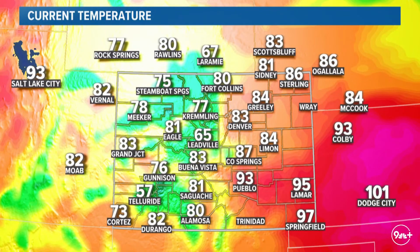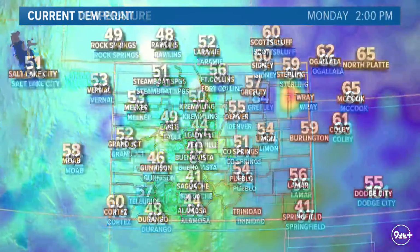Now, this is something I'm also closely monitoring. The warmer it is, the more energy, the more food essentially you've got for those showers and storms to develop and fuel up. In Denver, we've actually overperformed our temperature today by about a degree or two. We had a forecast high of 83. We're about 84. We've been at 84, 85 for most of the day.